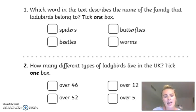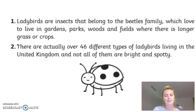Question 2. How many different types of ladybirds live in the UK? Tick one box. The options are over 46, over 12, over 52, or over 5. Let's have a look back at the text to find the answer.